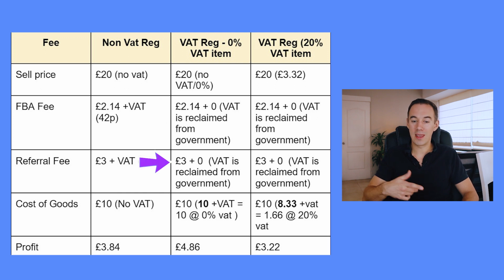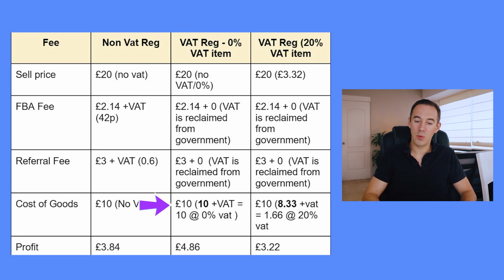The referral fee, again, is £3, but there's no VAT because we're VAT registered and we reclaim that from the government. Basically, we reclaim our VAT on costs from the government and we only pay VAT on our sales. So again, the cost of goods is £10, but because technically it's 0%, there is no VAT to reclaim or to pay. So net profit on a £20 sale is going to be £4.86.